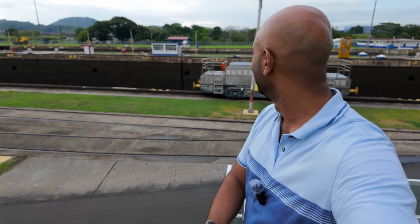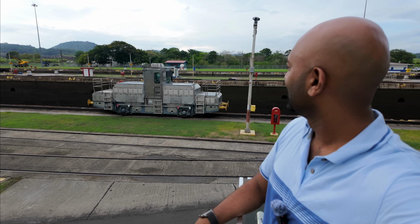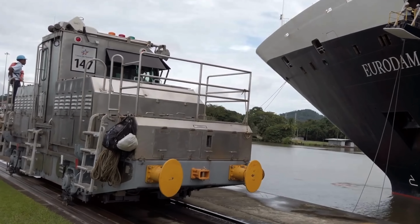All of this is equal parts brilliant and necessary because moving all that water requires no electricity. It's all powered purely by gravity. The only electricity needed for the canal is electric motors, some lighting, and the mules that keep the ships centered.